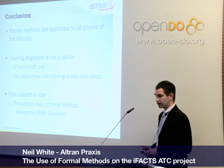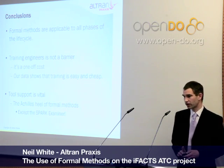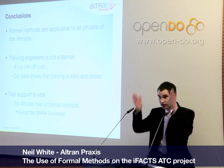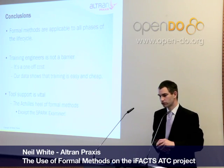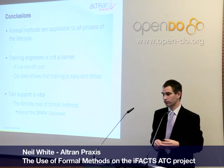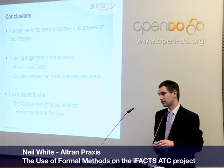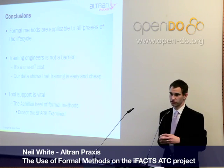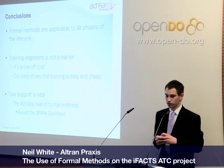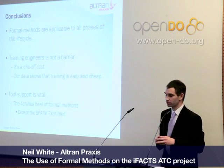If there is an Achilles heel, it's in tool support. I talked about the specification tools, which in the specification silo are tolerable. The development tools, obviously the Spark toolset's very good. We have an HMI, some of the HMI is written in C code. The tool support for C code is limited. On the test side, the tool support is virtually non-existent. Overall, the tool support is there or thereabouts. It's tolerable, but it can certainly do with improving.